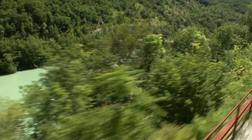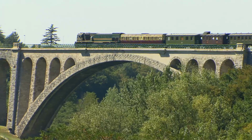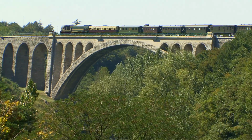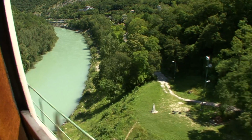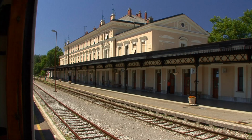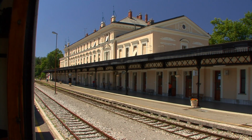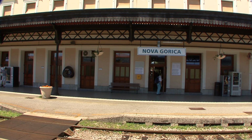The train travels across the imposing 85-metre-high Solkan Bridge, the largest stone railway bridge in the world. We arrive at the station. When the Austria-Hungary monarchy ended, Nova Gorica became less important.